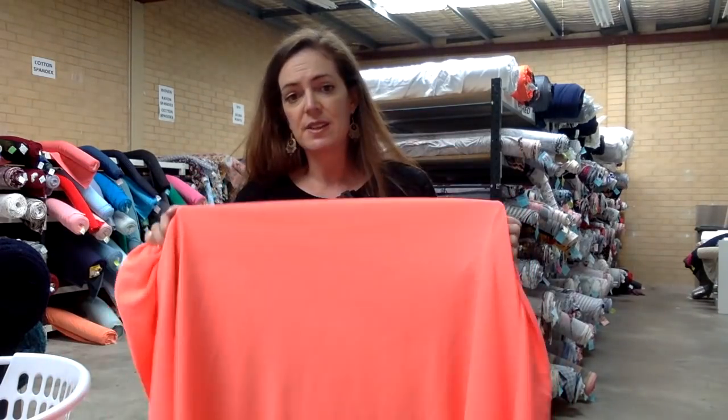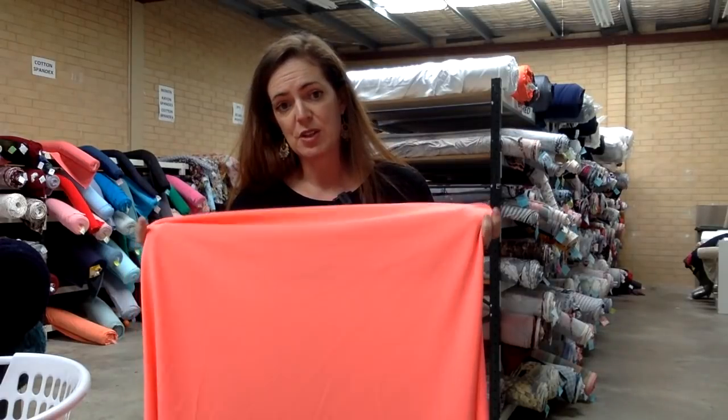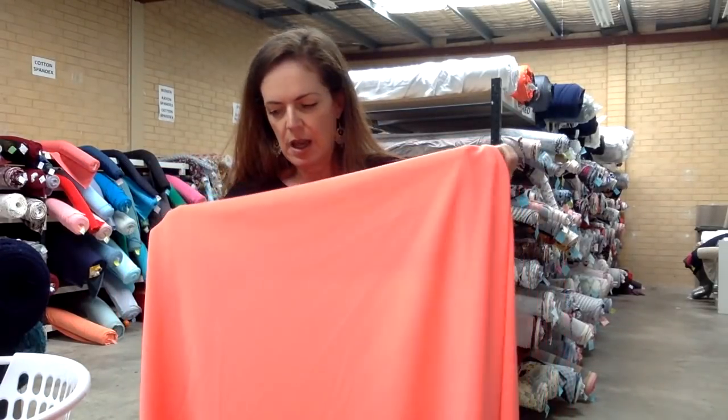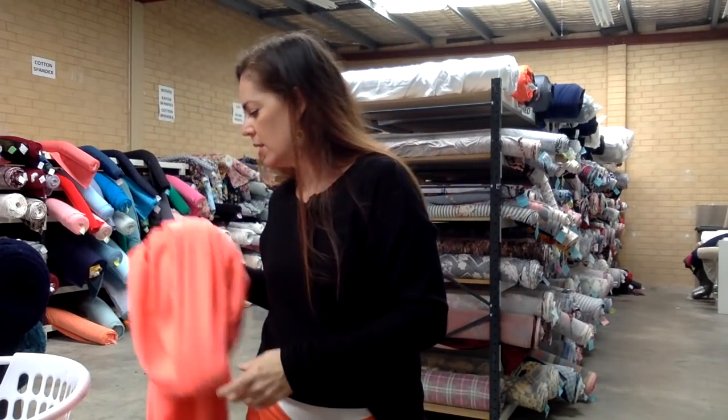So this is the neon pink Liverpool. I don't have a good thread to match this. It's coming out quite orange on the screen at the moment, but it is pink. And I also have some more navy, black and white Liverpool. They're up on the website at the moment, so that's not that exciting for you, but they are pretty close to being out of stock. So I've got some more there, so we'll be able to keep those ones going. Okay, last one.